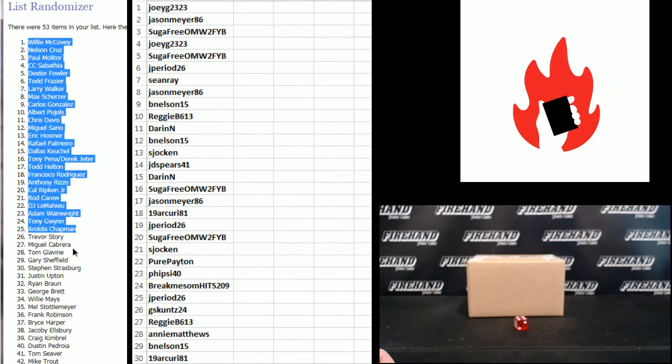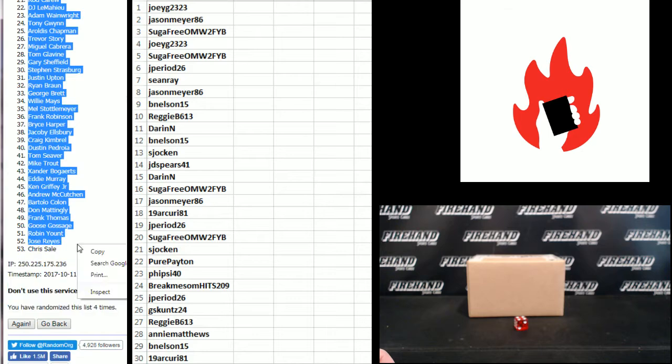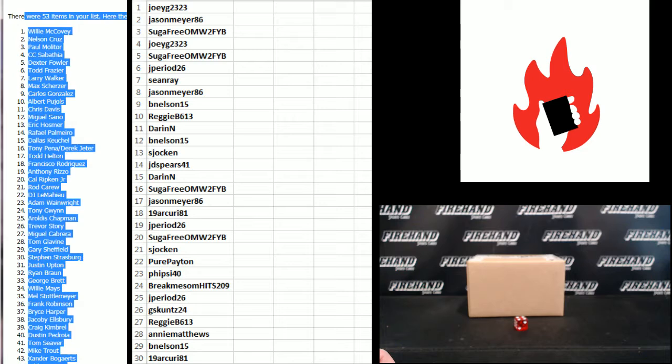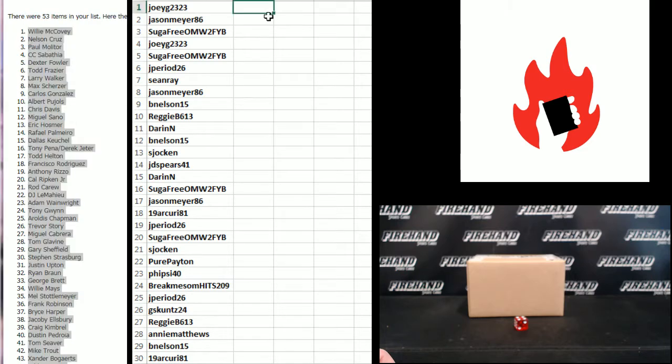Four. Willie McCovey, number one. Chris Sale, number 53. Gosh darn it. Missed the pace or the copy. McCovey and Sale, top and bottom.